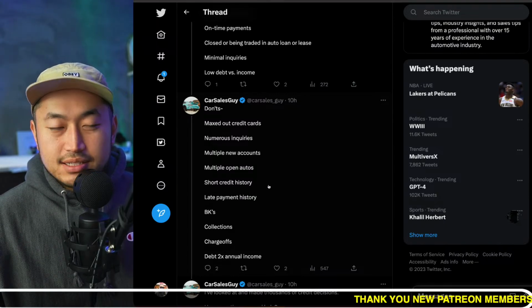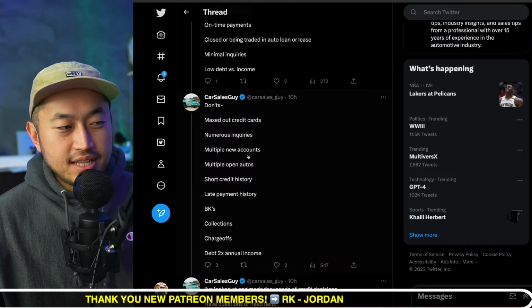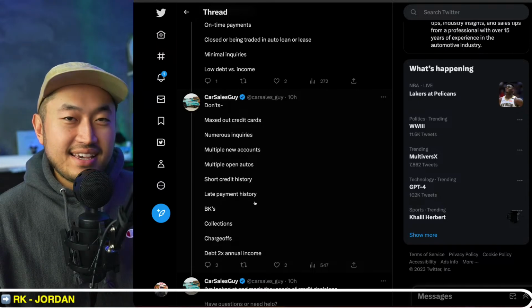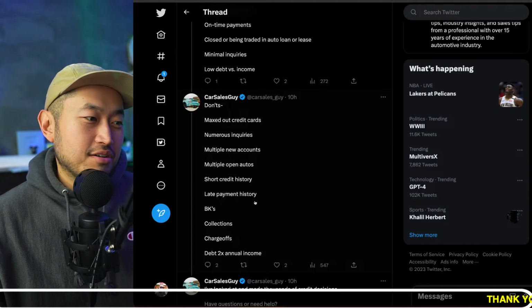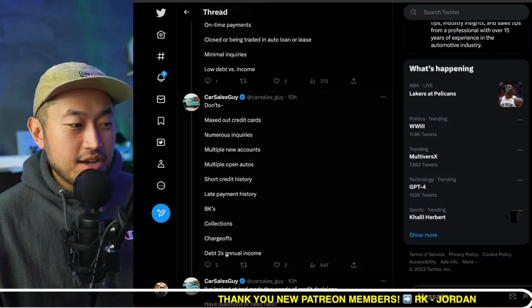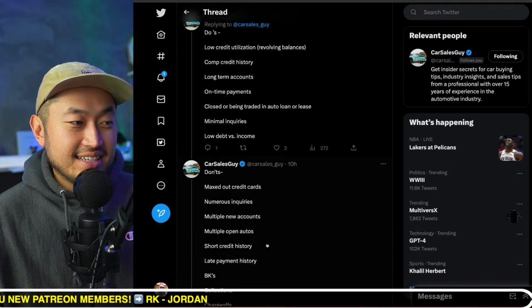And then short credit history. New credit cards, new auto loans, of course, that's kind of all in the same category as everything else. Late payments, of course, that is the biggest no. Do not be late no matter what. Bankruptcies, collections, charge-offs, and then debt 2x the annual income. Yeah, that certainly is a big no.